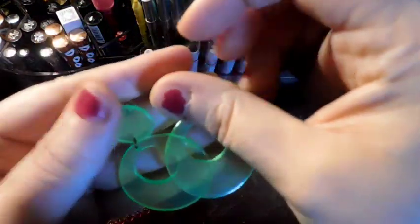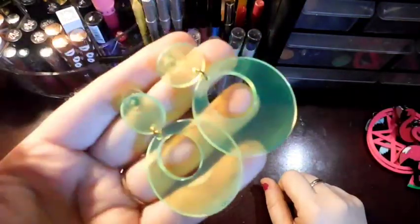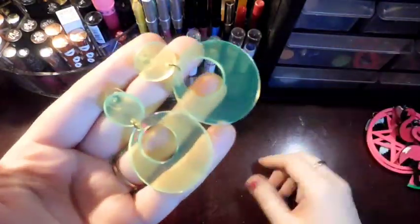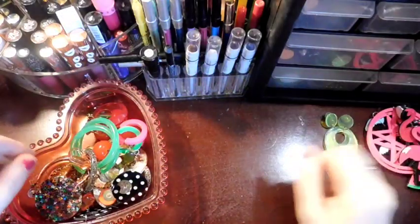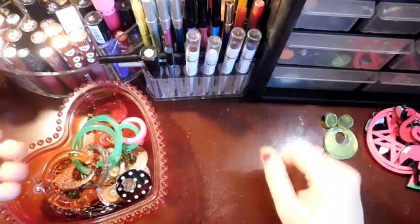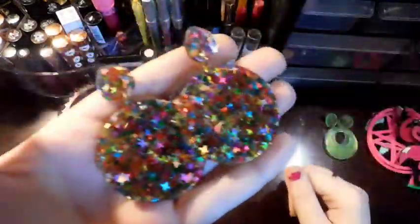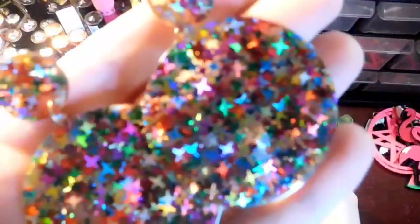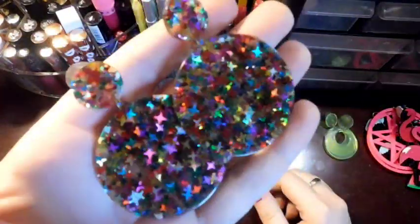So these came from Shein. And I really like this kind of stuff. This clear acrylic. Those are probably my favorites. Or this is probably my favorite when it comes to the plasticky stuff. So these were from Shein, along with these. These are clear, and they have a bunch of atomic starburst sticker glitter in it.